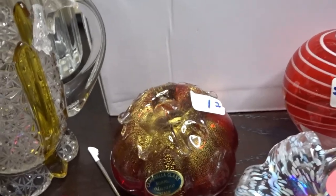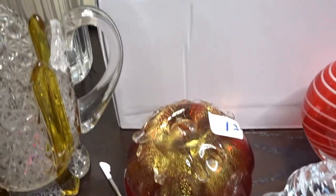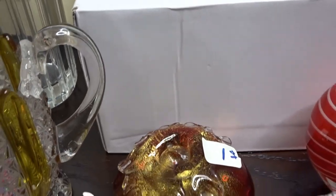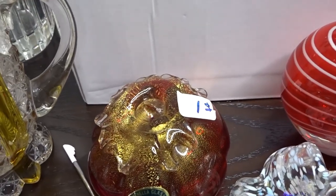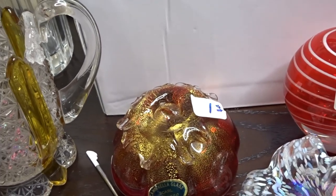Right next to it is a Campanella glass, Murano, Italy. It is missing the stem, which I didn't realize until after I purchased it, but that's okay. It was only 50 cents because I went to a privately listed estate sale and everything was pretty much 50% off.